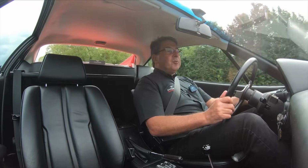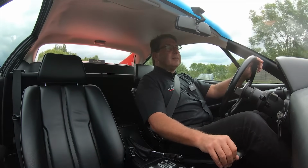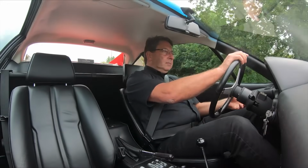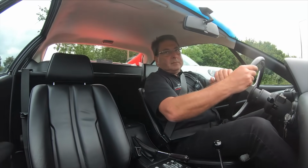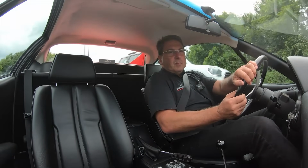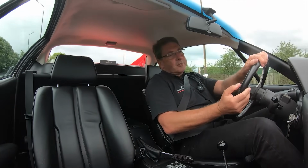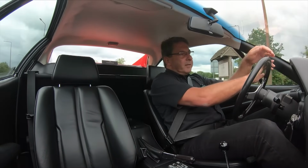I'm looking down through all the wiper mechanisms and all the little bits, and all the little nuts and bolts are all original. It's fairly nice on the suspension and everything. There's no creaks or groans. As I say, we did do some of the rubber bushes back in the day.